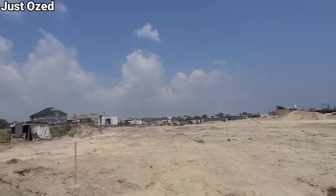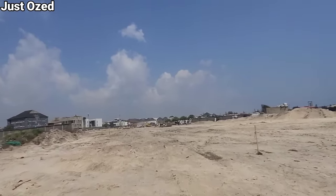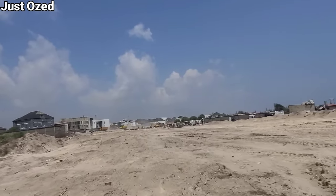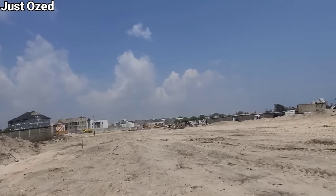This is how much they've achieved on Lagos-Calabar Coastal Highway here in Lagos, Nigeria. Omo, guys, it's not easy. Like, it's not easy at all.